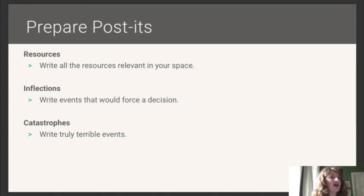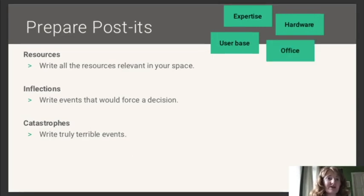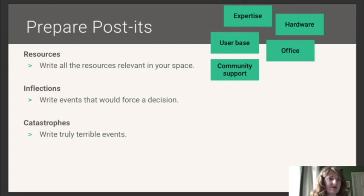So, all right, for example, if I am doing this for the small nonprofit I work for, or a small nonprofit, resources are green. We've got our expertise, we've got hardware, like we have computers, user base, so people who go to our website, we have an office, we have a great community and support from that community, we have a good reputation, I think.